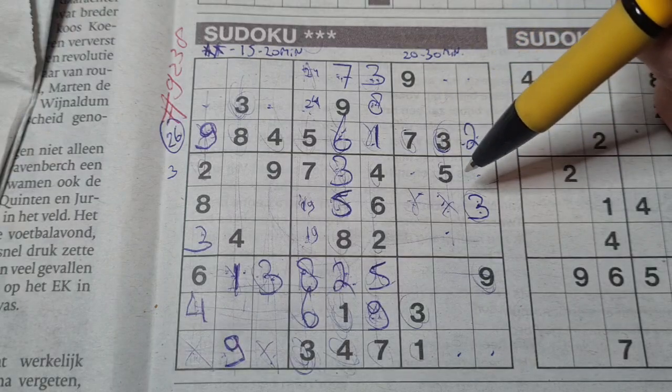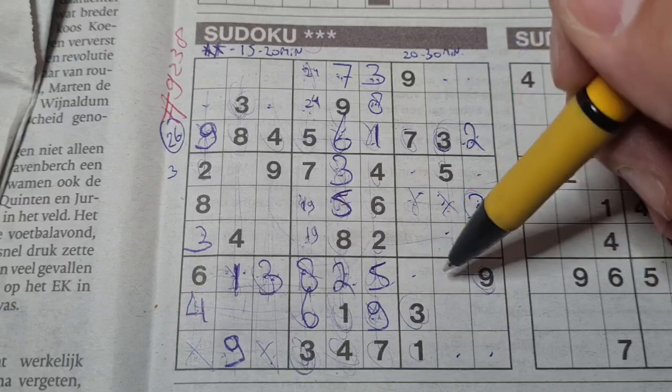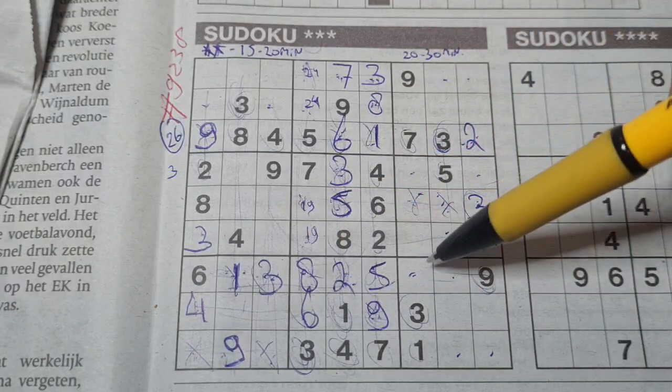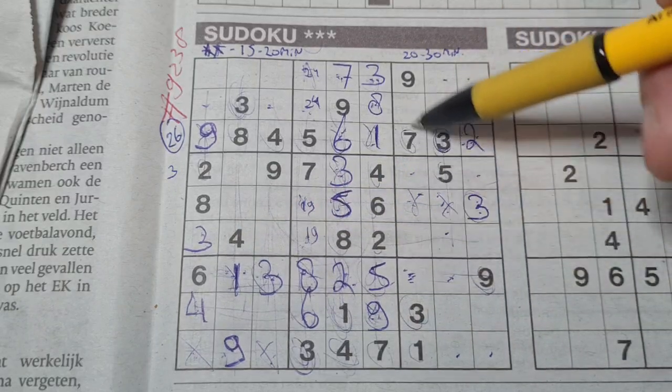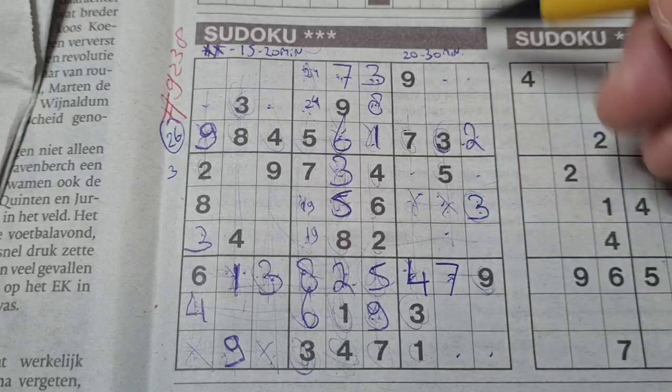How about the number 4? 2 numbers left in this row. The 1, the 2, the 3, 4 is missing. The 5, the 6, and the 7 is missing. 4 and the 7, 4 and the 7. We have a 7 in this column. No 7 there. 7 should be here, and a 4 goes there.